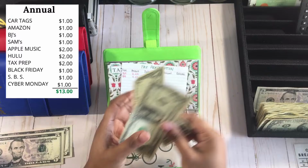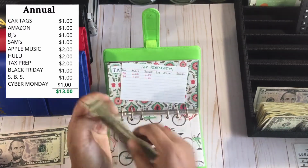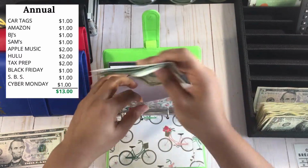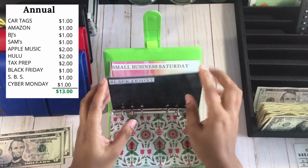Tax Preparer is going to get 2. And that gives us 4. 1, 2, 3, 4. Now, Tax Preparer, I have decided we're going to get it to $250, and then we're going to stop. That's just to cover me for any additionals that might come up.